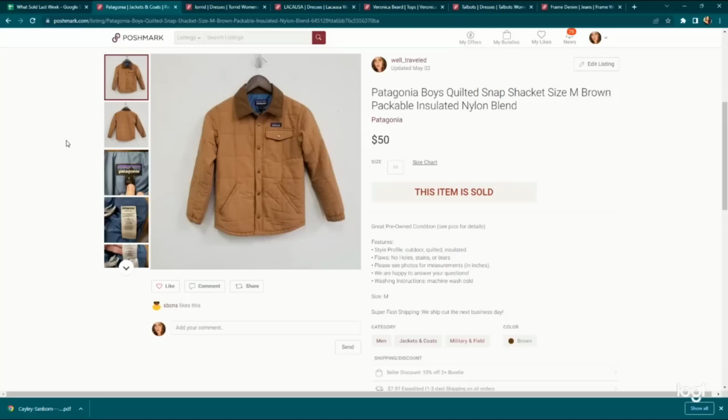But I wanted to show you this because Patagonia kids stuff performs really, really well. And if you don't go to the kids section, or you don't know to look for this, or maybe you didn't know they made kids pieces, you might be passing on some pretty profitable items. So keep your eye out for that. I didn't know that Patagonia made kids pieces, and now I do. So I'll definitely be on the lookout for that.